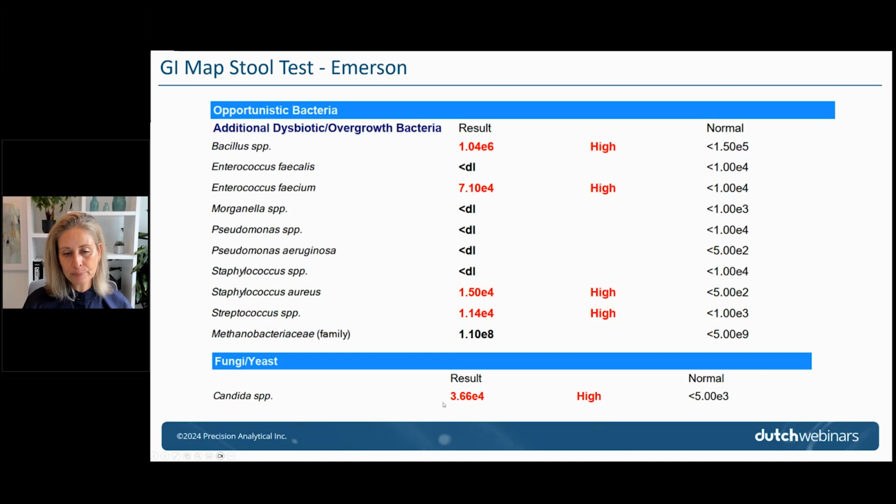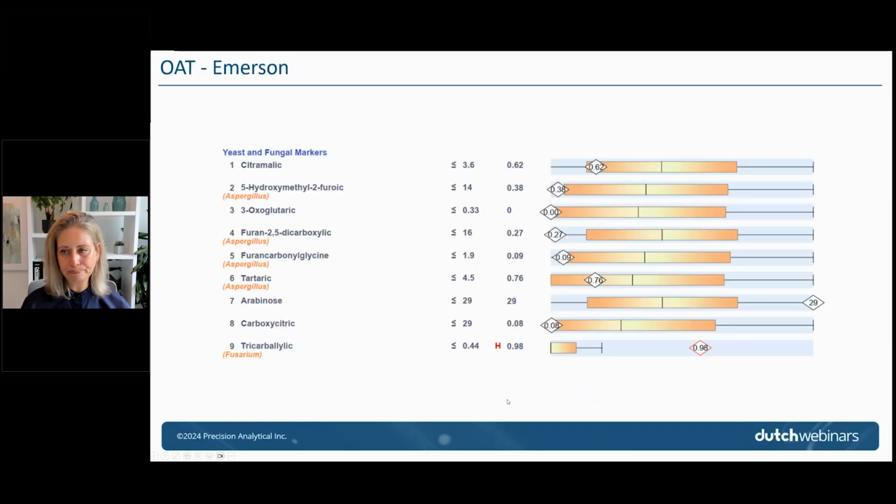So 3.66 E4 means 3.66 times 10 to the fourth power. So if we move the decimal point 4 places, this value is 36,600. Normally, I don't want to see anything here. It's typical for me to see this symbol, which means below detectable limits. The lab is saying there's a cutoff of 5,000, but again, when you run a lot of these tests, you know what's normal for you and your patients. Usually it's a 0. So 36,000 is a lot of Candida overgrowth.